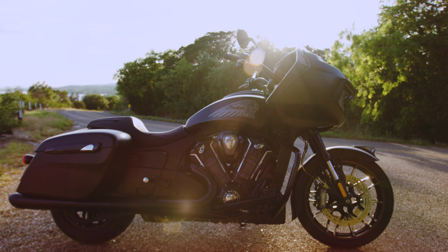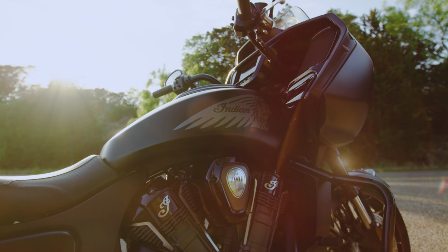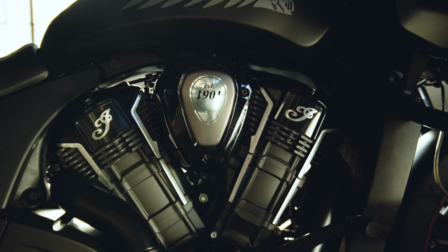Everyone's come to know what we expect from the V-twin in a motorcycle. And the V-twin in Challenger is different. Bringing liquid cooling, making a real revvy, racy American V-twin, that was really essential to the starting point for what became Challenger.